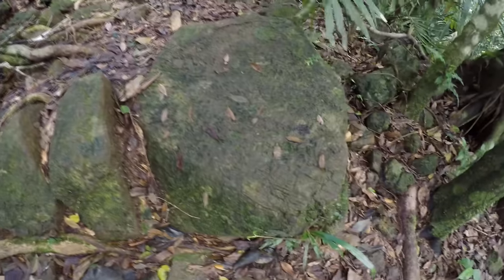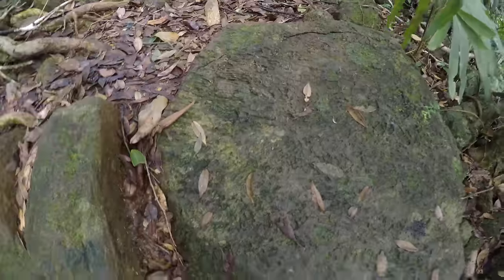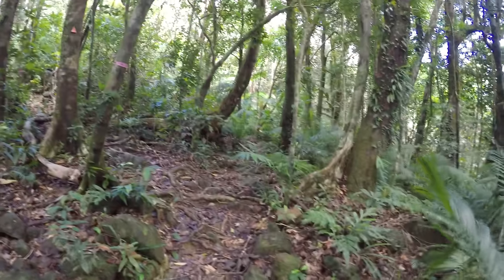You don't see this too often in the Pacific Northwest, but this is coral. You can tell by all the little growth patterns in it. There's a lot of coral rock up here, 2,000 feet above sea level.